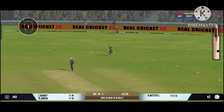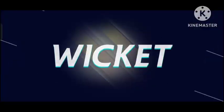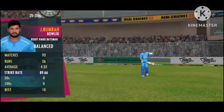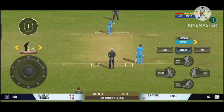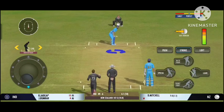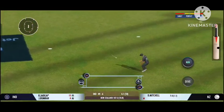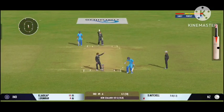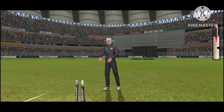Catch it is the call and well taken by the fielder. A long walk back to the pavilion, doesn't look happy at all. The bowler must try and keep this new batsman on strike and create pressure. Good shot for a single. Huge appeal. Fantastic work by the fielder, that's a close one. Decision goes to the third umpire.